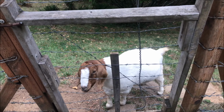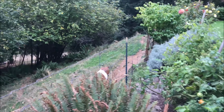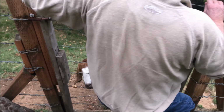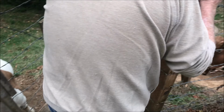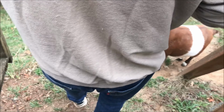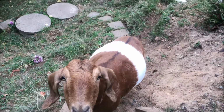So while I was in Gresham in the Sandy area, I stopped and saw my brother, and he has goats. He has a lot of property down there. So he showed me his goats. This is Ann and Tess, and they are the funniest things. And I just thought I'd share them with you here. So let's go play with goats.